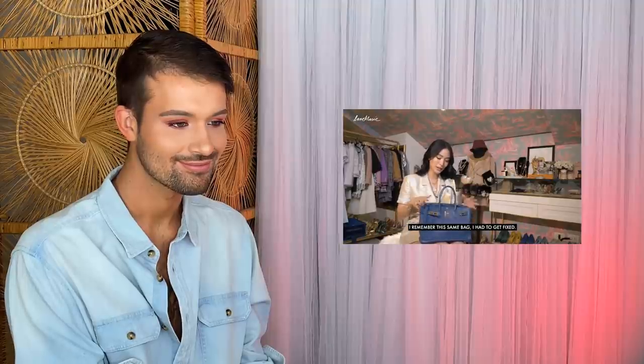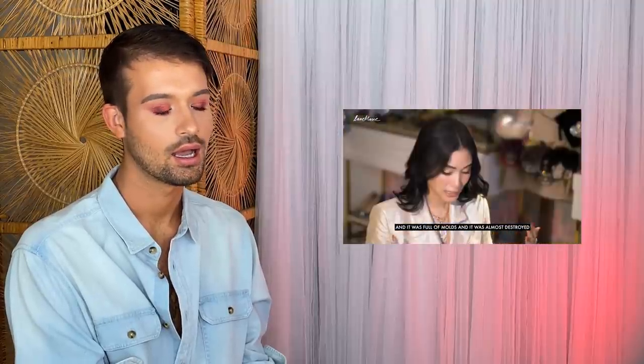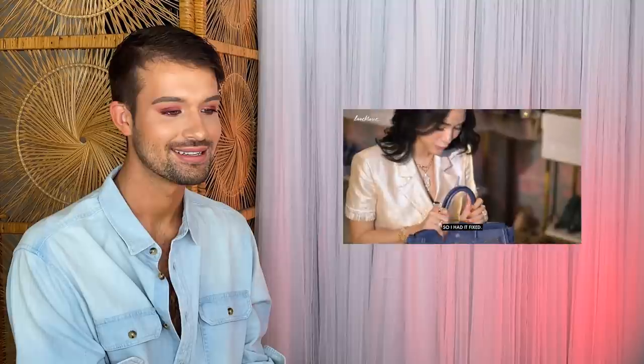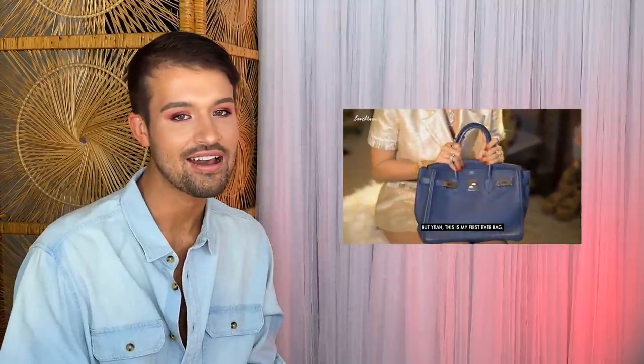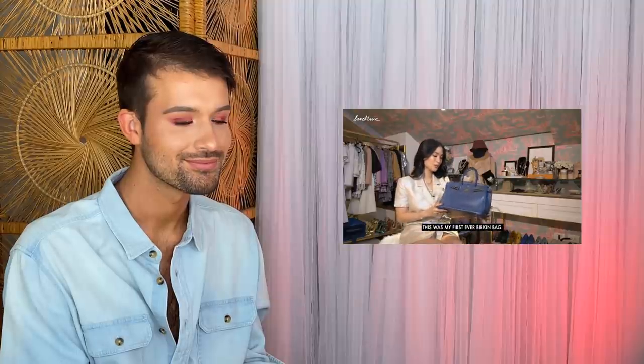So I'll never ever forget this. I remember the same bag I had to get fixed. I was young and I didn't know how to take care of my bags, and it was full of mold, oh my gosh, so I had it fixed. But yeah, I have to have my first Louis Vuitton fixed. It is in kind of rough shape. Just too beautiful and too funny that I just wanted to keep it as is. So yeah, this was my first ever Birkin bag.